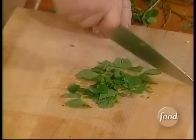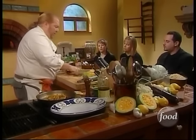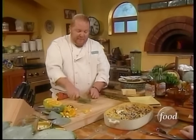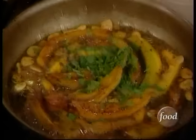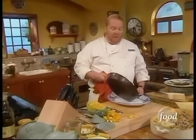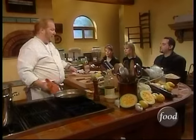All right. We're going to take just a little bit of this mint and give it a good chop. Always want to chop your herbs if you're going to splash them over something at the last second, right at the last second, because what happens is they start to release those essential oils and become absolutely delicious. Then we're just going to toss that through like that. At this point, you could add just a little bit more chili flakes if you wanted, but you really don't need to. And there you have zucca or Hubbard squash and agrodolce.